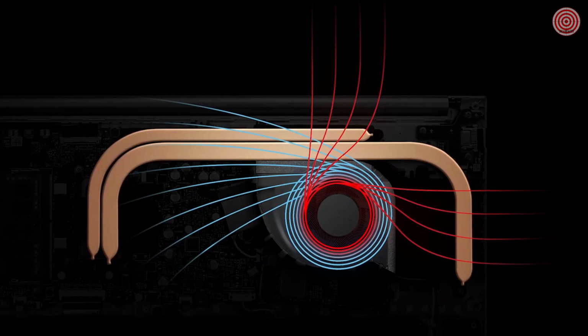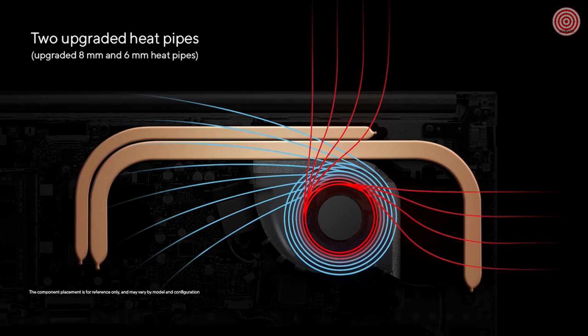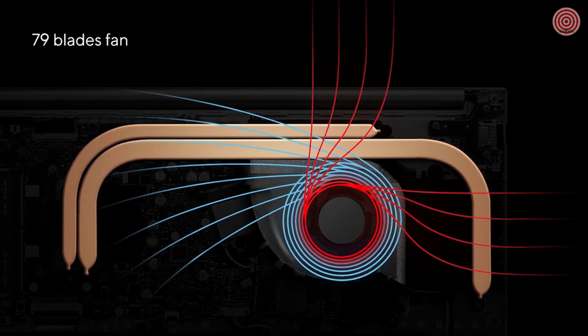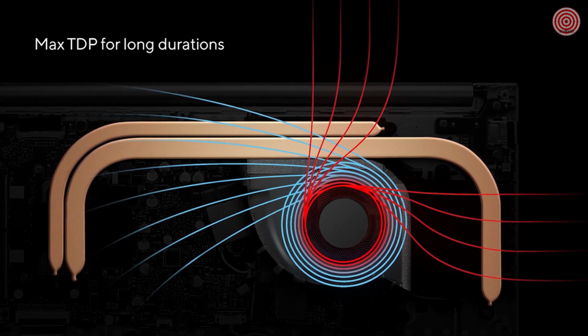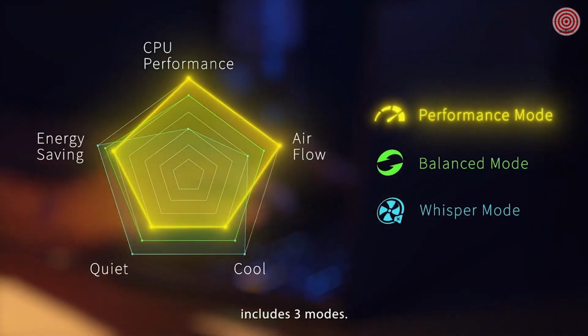Like our ViewBook S14, we've brought ASUS iCool thermal technology to the Flip version, with up to two upgraded heat pipes, one 8mm and one 6mm, as well as a 79-blade liquid crystal polymer fan. The end result is the powerful CPU can run comfortably at max TDP for long durations in performance mode, no throttling. Switch between performance modes based on the task at hand.